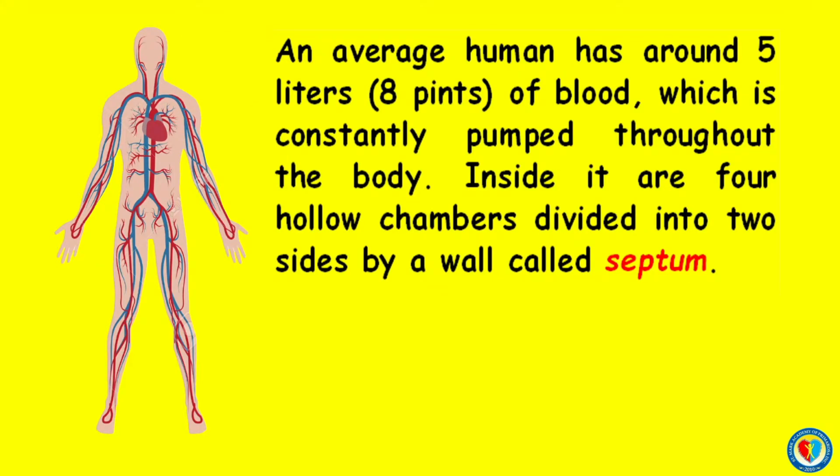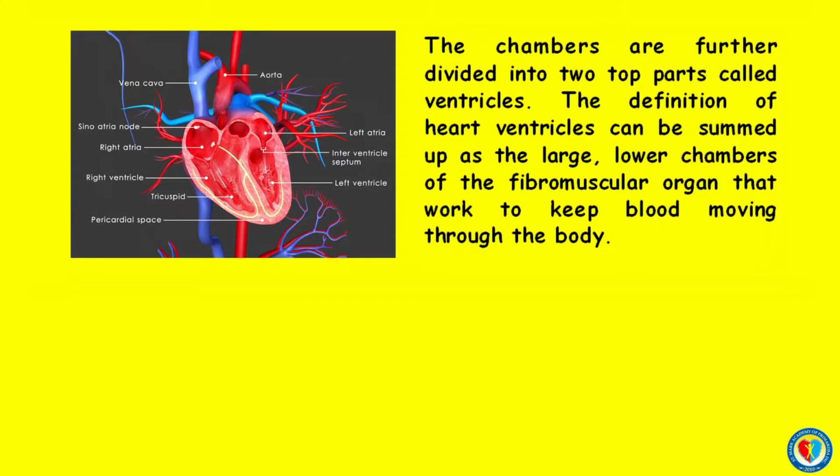An average human has around 5 liters or 8 pints of blood, which is constantly pumped throughout the body. Inside it are 4 hollow chambers divided into 2 sides by a wall called septum. The chambers are further divided into 2 top parts called ventricles. The definition of heart ventricles can be summed up as the large, lower chambers of the fibromuscular organ that work to keep blood moving through the body.